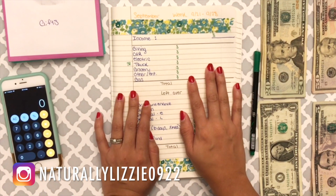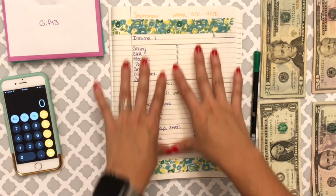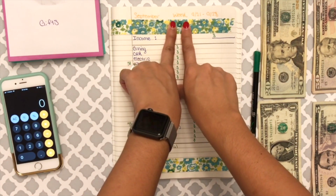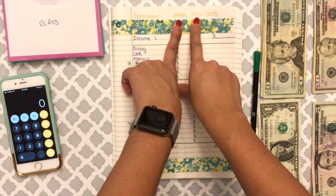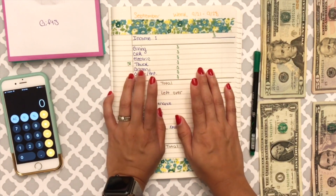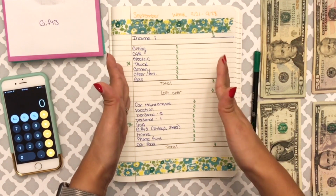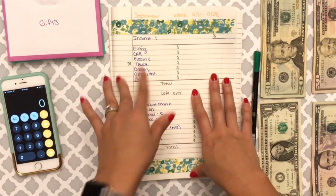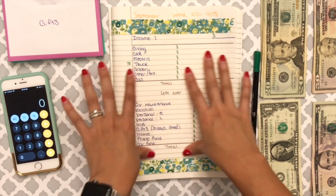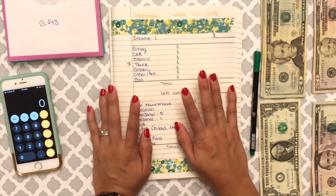Today I am going to be doing my cash stuffing envelope for you all and my week's budget. I did get paid today, and this is the budget for the week of September 21st through September 28th. Like I said in previous videos, I do budget based on the time frames between when I get paid. I get paid bi-monthly, my husband gets paid bi-weekly, and this is just what works for us. That way we are on track with our finances.